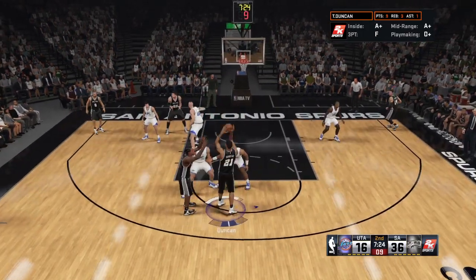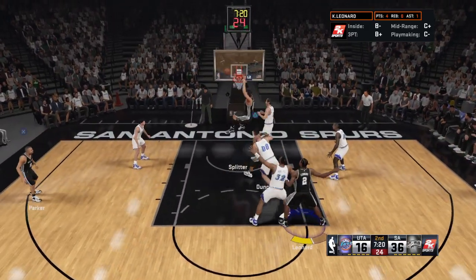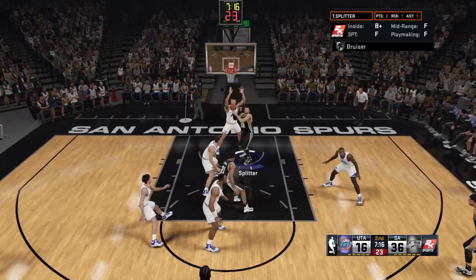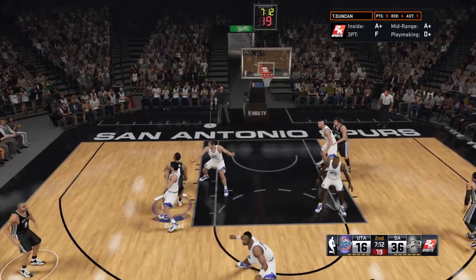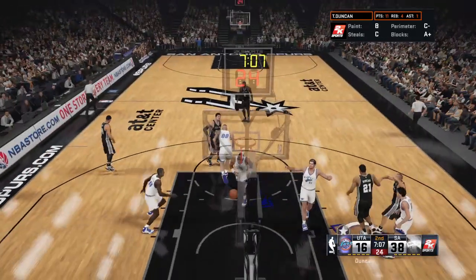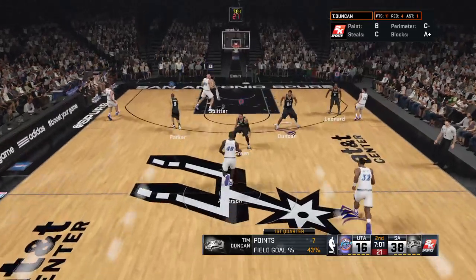Duncan up on top. He's covered by Malone. 13 feet away. Knocks it loose. Duncan kicks to Parker. Looking for Splitter. He gets it there. Spurs passing it around. Puts up the baby hook. And again, Tim Duncan. Duncan's got 11. His shooting's been outstanding. Definitely one of the reasons his team is up in this game.